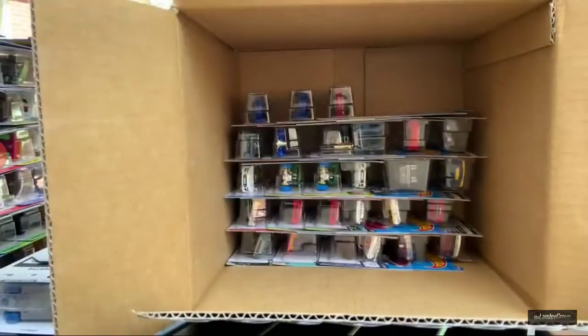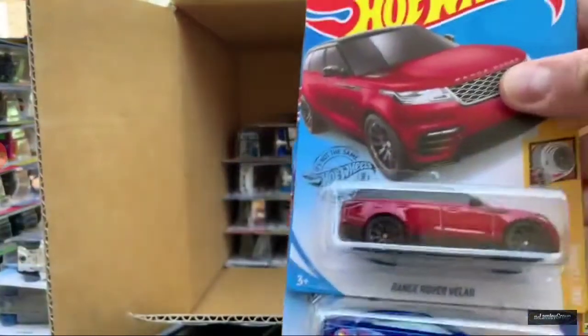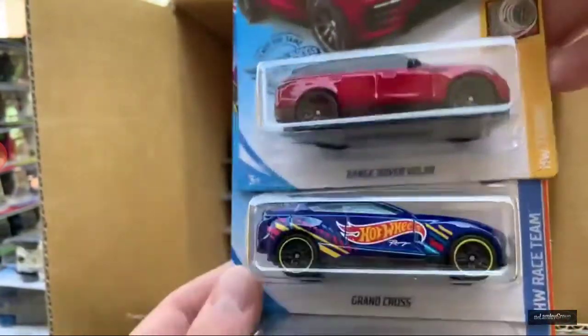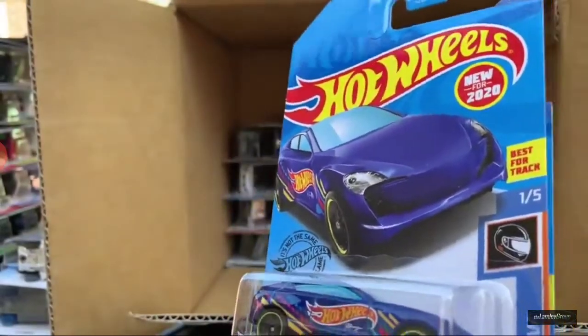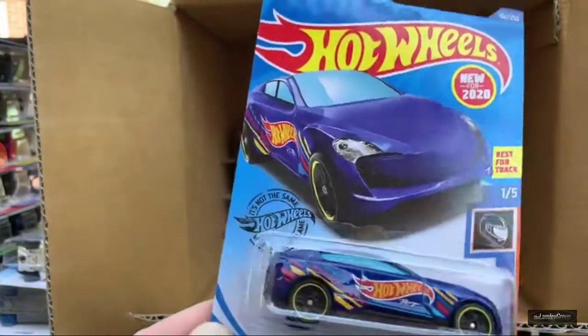Put that in a highlight video. Really does look nice. Anything else you guys want to see in the highlight video that makes sense in how we do it, we'll do it. Range Rover Velar looks nice and red with the black rims. Yeah, that's nice. I like that one a lot. Grand Cross, that's a new one. Casting. Yes. See, new for 2020. It's kind of, what is it, like a Tesla look to it? Yeah, it does, really. Interesting model.